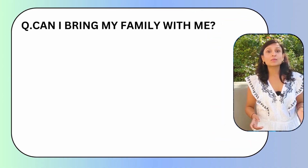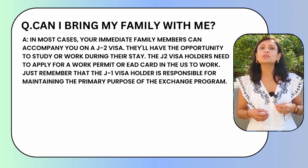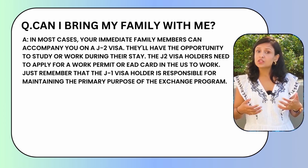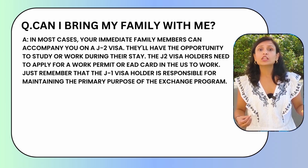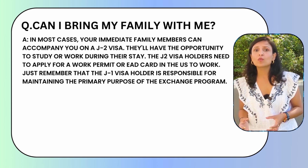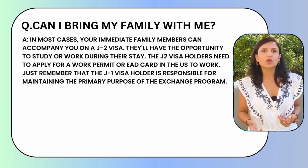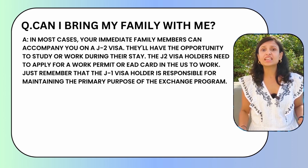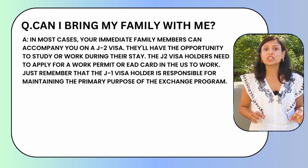The next question is, can I bring my family with me? In most cases, your immediate family members can accompany you on a J2 visa. They'll have the opportunity to study or work during their stay. The J2 visa holders need to apply for a work permit or EAD card in the US to work. Just remember that the J1 visa holder is responsible for maintaining the primary purpose of the exchange program.